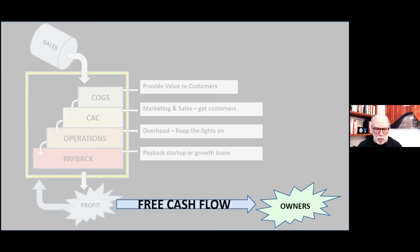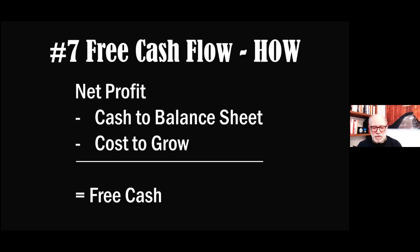And the way you compute it, again, this is maybe not an exact science because there's a judgment piece in here, but you take your net profit and you subtract the cash that had to go into the balance sheet, so to pay back loans and things like that. And then you subtract the cost to grow. So that's the judgment: how much do you really need to spend to grow your company? And what's left is the free cash. It's the cash that you can take out of the company. The company will be fine. It will continue to grow at whatever rate you've decided to grow it. And so that's the free cash that comes out of the company.